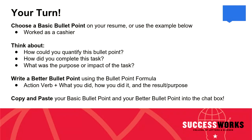So again, that's starting off with an action verb, going into what you did, how you did it, and the result or the purpose. And so we're going to give you a couple minutes to work on this, but once you're done, please copy and paste both your basic bullet point and your better bullet point into the chat box. And if you have any questions, let us know.